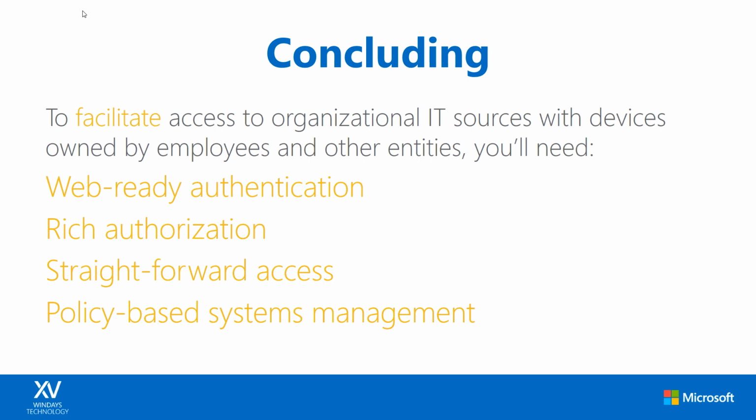Right. So if you want to bring your own device, so if you want to facilitate access to your organizational IT resources with devices owned by employees or by partners, I think you need to address these 4 areas. So you need to go with claims authentication next to your AD with ADFS. You need multi-factor authentication. You need rich authorization so you can make the difference between registered and unregistered devices. Tell between devices on the extranet and devices on the intranet.